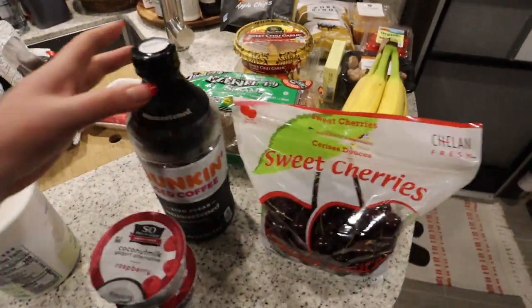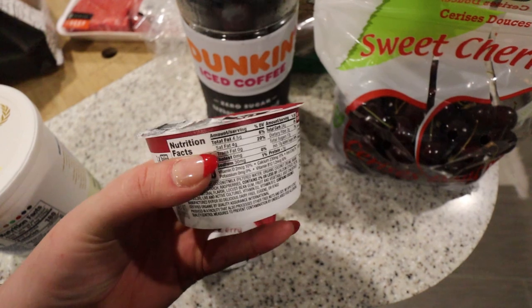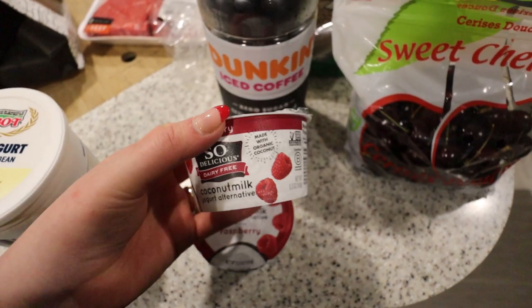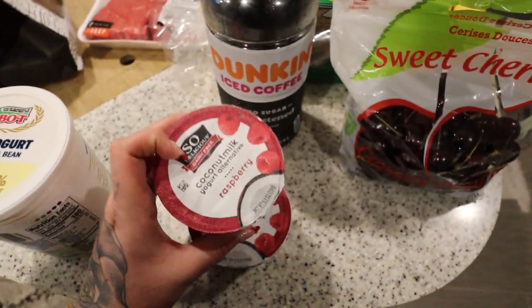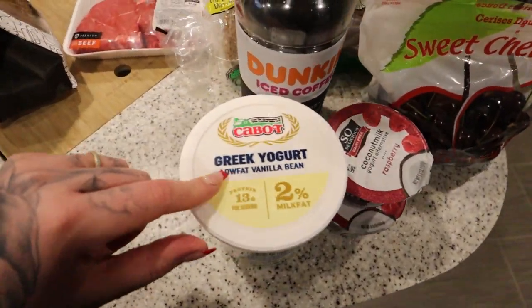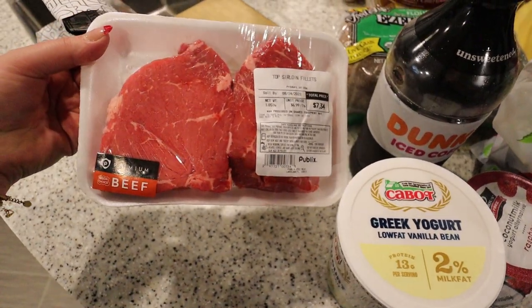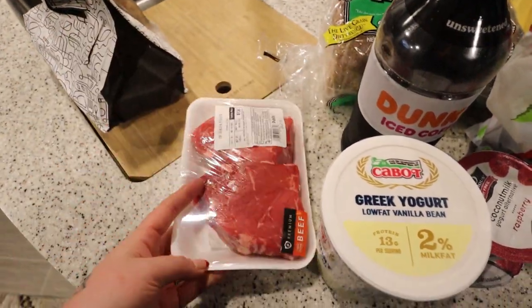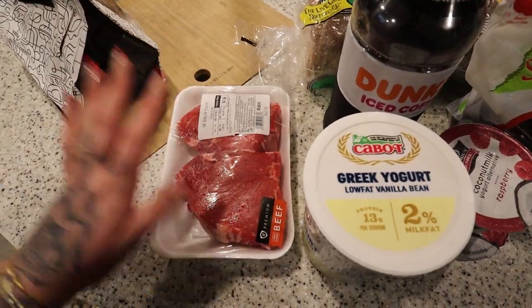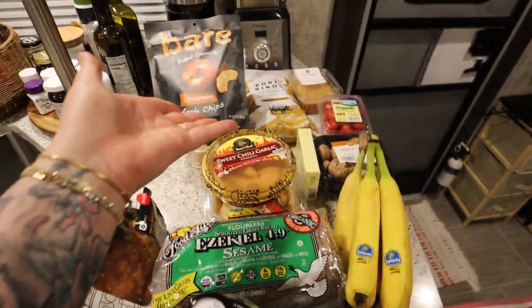So good. And then I got some cold brew. My favorite yogurt is So Delicious Raspberry. The raspberry one is my favorite flavor, and it's 140 calories for one. And then we got Greek yogurt, low-fat yogurt for Joey, a steak for stir fry, just a lean sirloin steak for stir fry with the mushrooms and tomatoes. And that is everything that we got for the week.